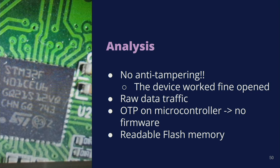So we went for the low-hanging fruit, and we tried to get the magstripe information from a simple swipe, which is pretty much a common scheme. That's pretty much what it is.